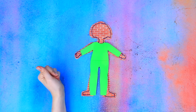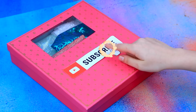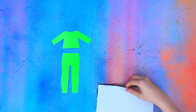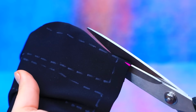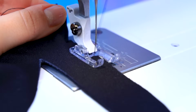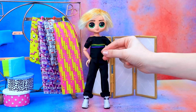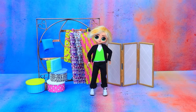Let's make a pattern. Hey, where are you going? White and black athletic fabric are classics. Work on the details of the shirt, pants, and jacket. Patterns are ready. Sewing machine in action. Perfect cut. Try on a suit. Wow. Let's play fashion designer. That's really great. Perfect.